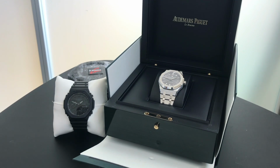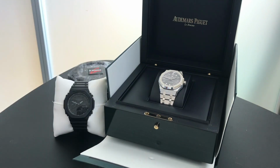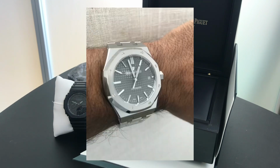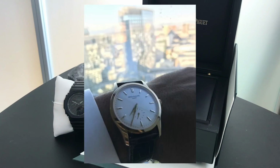The Audemars Piguet, as you can see, is beautifully polished, has a gorgeous dial, and the details are absolutely stunning of this watch. It fits beautifully on a 7-inch wrist. It is a watch you can wear without the formality of a dress watch like a Patek Philippe Calatrava.